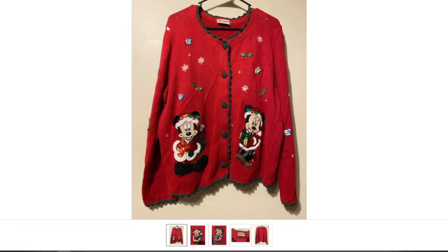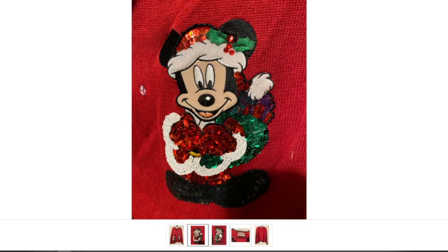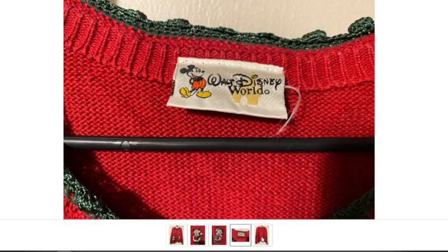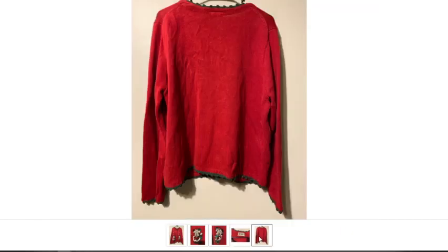the item. And I'll go ahead and make it a little bit bigger there for you so you can see it. Some embroidery on there and some sequins there on Minnie and Mickey. There is the Walt Disney World tag. And yeah, just another one to be keeping an eye out for.